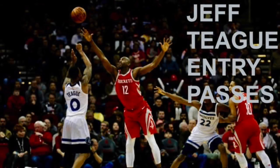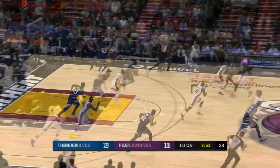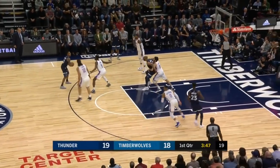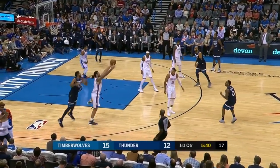Today, I'm coming at you with a breakdown about Jeff Teague and his post-entry passes. One of the primary functions of the Timberwolves offense is to run the ball through the post. And, in case you haven't noticed, Teague has struggled all season long to consistently feed the post with accurate and timely passes. Let's take a look at where he struggles and what he should do differently.